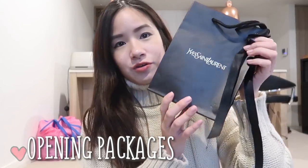So first we are going to open up this one from YSL. I actually already opened this up yesterday because I was so excited I couldn't help myself. The first item is the YSL Fusion Ink Cushion Foundation, and guys, the packaging is so beautiful. Look at it. Now I got this one in shade 30, so let me just open it up to try, because I have not tried this out yet. Hopefully this shade is good for me.